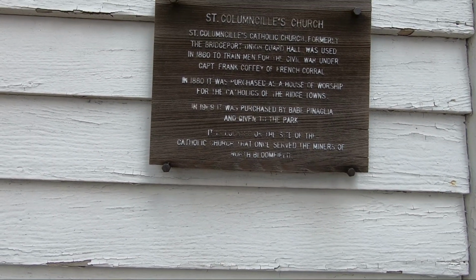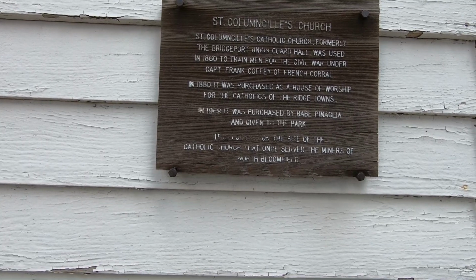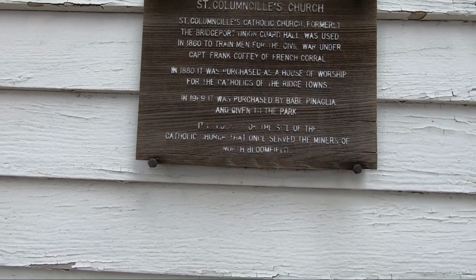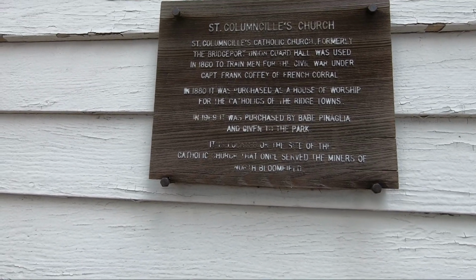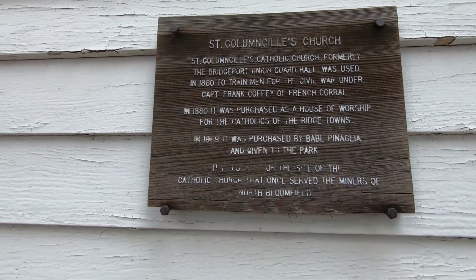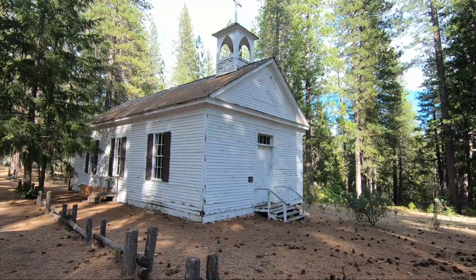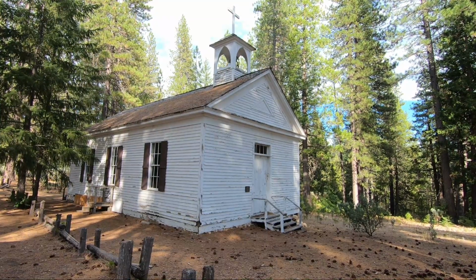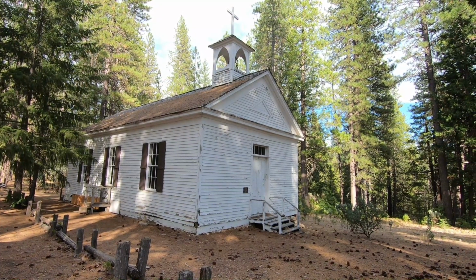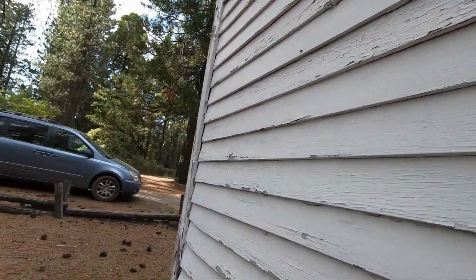It says St. Columcille's Church. It's a Catholic church, formerly the Bridgeport Union Guard Hall, used in 1860 to train men for the Civil War under Captain Frank Coffey of French Corral. And then it became a house of worship for Catholics in the ridge towns. Okay, so it's been here for quite some time.